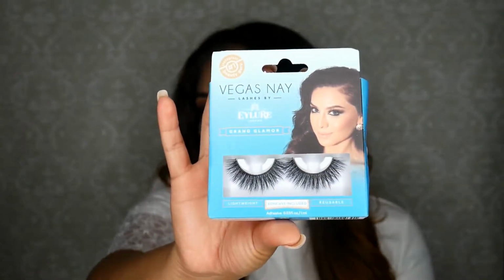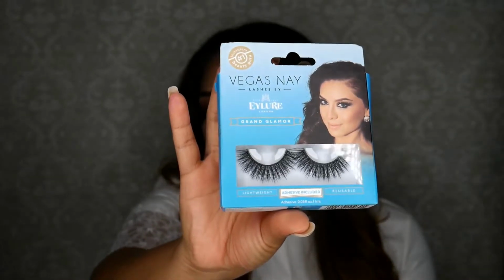Wow, I almost forgot to mention eyelashes. I did purchase these from Target, and these are the Vegas Nay Lashes in Grand Glamour. These lashes are $10. This is what they look like. These are more dramatic lashes when you're going for a more dramatic look, but I wanted to include these as well just in case you don't know which ones to use.